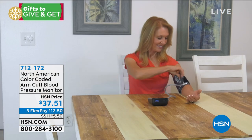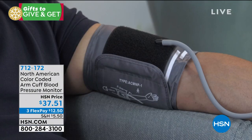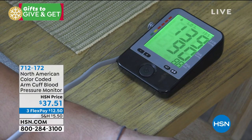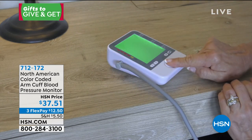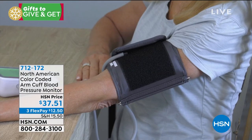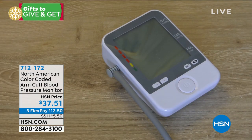So, Shannon, this is a great product, really virtually for anybody. It's from North American Health and Wellness, and they are truly laser-focused on quality healthcare products that provide an everyday solution and comfort. Now, it's good to know that this fits arms that are 8.5 to 12.5 inches. So that's virtually everybody. And then you put on the cuff, and you just make sure that you could fit one finger between your skin and the cuff, and then you know you have the perfect fit. So easy to use, isn't it, Shannon? Really easy. And I love how easy it is to see as well.